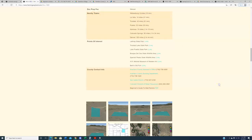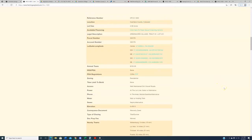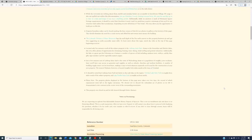So we got a property with power at the lot line. It's been pre-staked. There's no HOA. There's no annual dues. And the covenants and restrictions are really light. And, of course, it is by two major bodies of water out there.